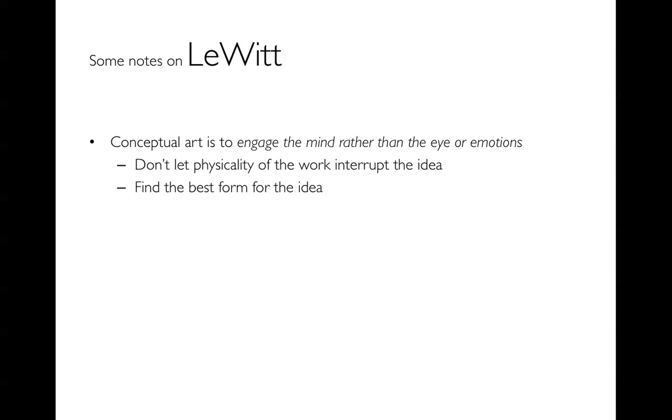But just to simplify here and take a few highlights, one of the things he says nice and clearly for us, he says conceptual art is to engage the mind rather than the eye or the emotions. He doesn't want the physicality of the artwork to interrupt the idea. And he encourages artists to find the best form for their idea. So by not letting the physicality of the work interrupt the idea, I think he's pointing out that many artists have gotten so involved with, well, how do I handle the paint, or what do I do with the bronze casting? How do I do these different physical aspects of the work, that maybe they didn't build up the idea in and of itself well enough. So kind of just relying on it to be attractive without really thinking, am I actually conveying something interesting here in the idea?